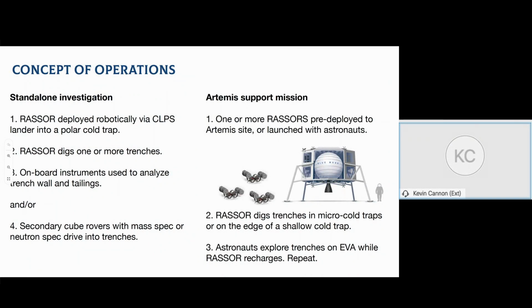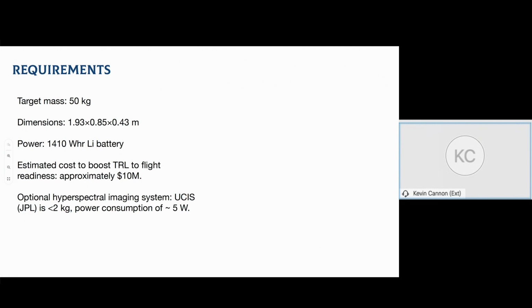So the concept of operations: this could either be launched as a standalone mission delivered by the CLIPS task order to do its own analysis. But I think the more exciting thing, described on the right here, is using this to support human exploration. Once we know the landing site for Artemis 3, one or more RASSORs could either be pre-deployed to that landing site via a CLIPS task order, or be part of the human landing system itself. These rovers would go out and dig trenches, including in small cold traps or at the edge of a larger cold trap. Then when the astronauts go out on EVA, they have trenches available that have already been pre-dug for them. And when they're out there exploring, the RASSORs can come back, recharge their batteries, and you can repeat that cycle over again. Next slide. So these are some of the requirements here.